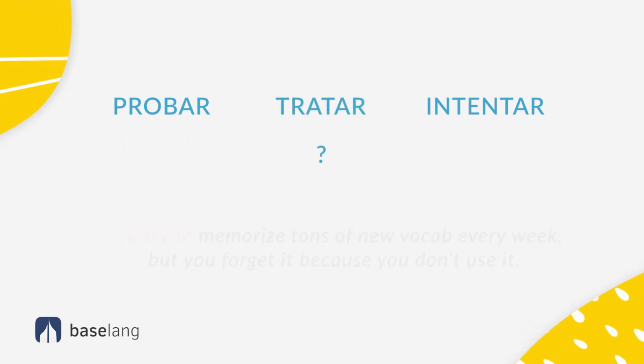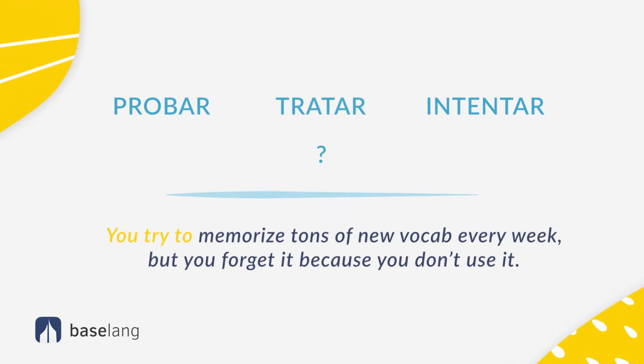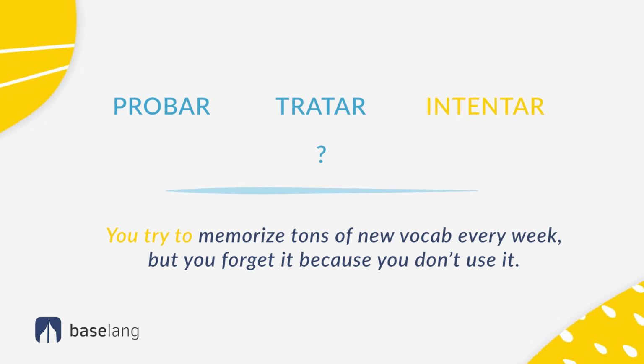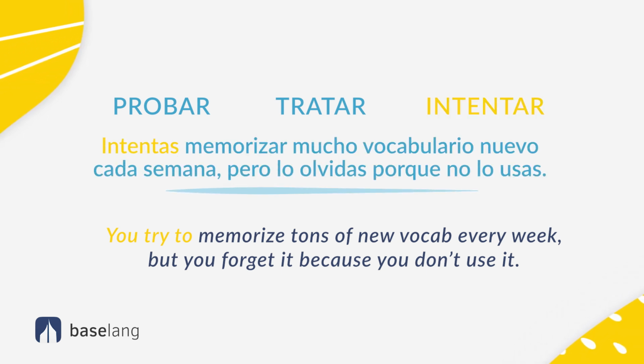Okay, how about: You try to memorize tons of new vocab every week, but you forget it because you don't use it. Nice work. I see that the intention is there. We use intentar here. Intentas memorizar mucho vocabulario nuevo cada semana, pero lo olvidas porque no lo usas.